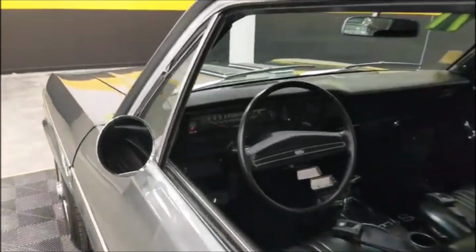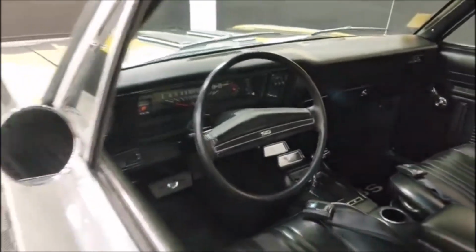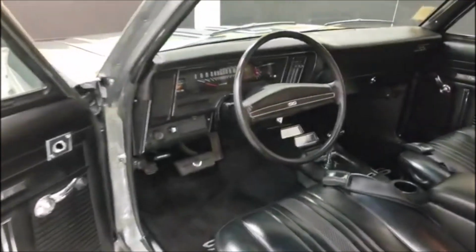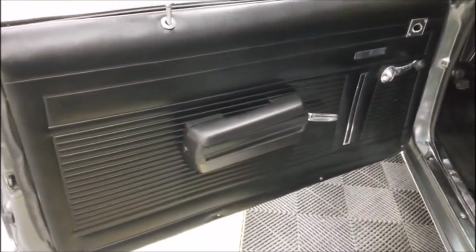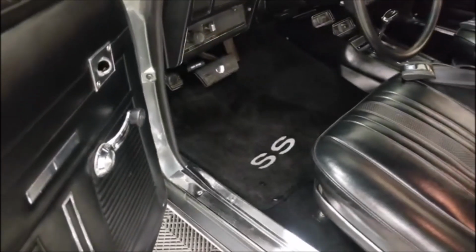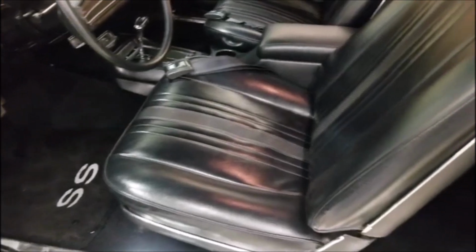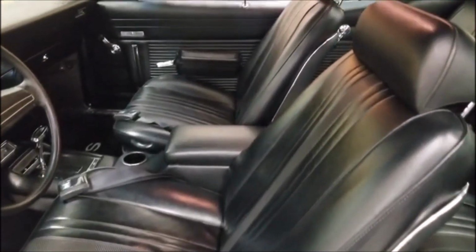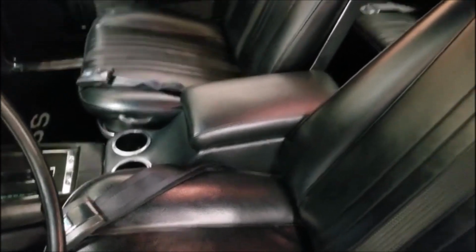All right, let's go ahead and take a look at the interior on this one. I'll show you a few cool things in here too. All right, so first of all, door panels, door cards, good shape. Aftermarket floor mats in there. Carpets also nice shape. So vinyl bucket seats, floor shifter, and you can see this nice little armrest with a cup holder has been added.